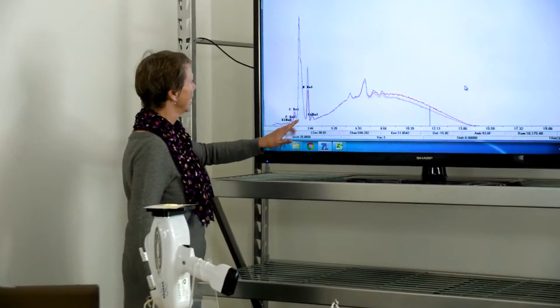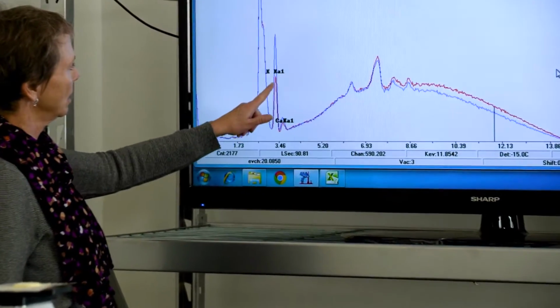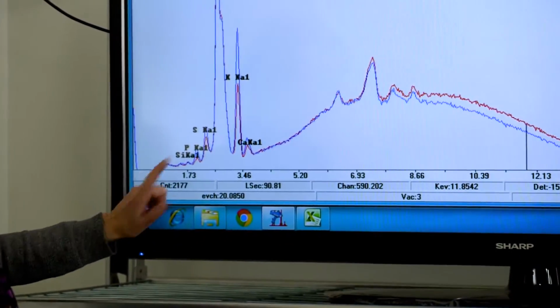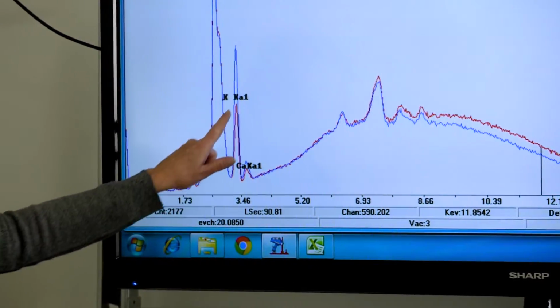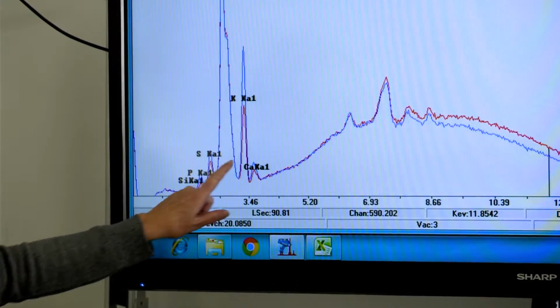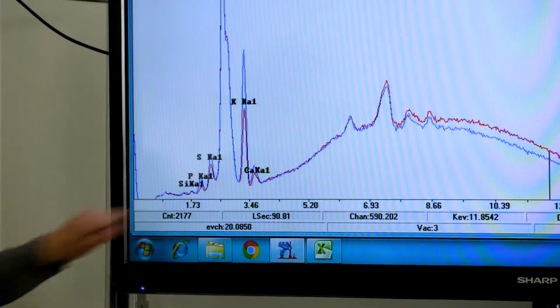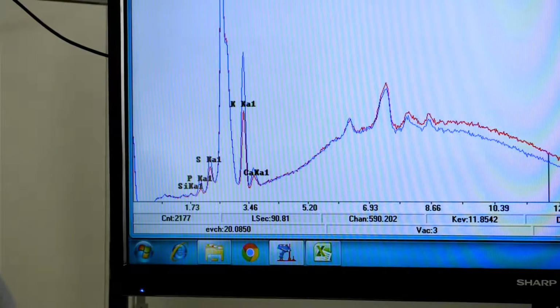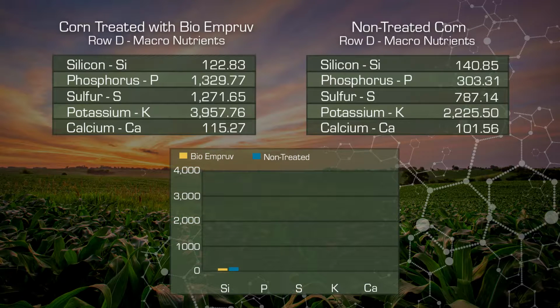We can compare. Now this is interesting because you can see that our non-treated cob from the Goss's Wilt is actually lower in almost everything. So it's lower potassium, lower calcium, lower sulfur, lower phosphorus, but actually it looks like it's about the same silicon. So why don't we look now? This is where we're doing our macro elements.